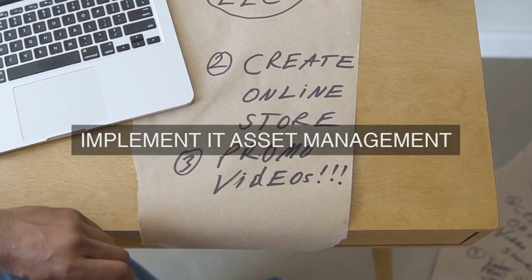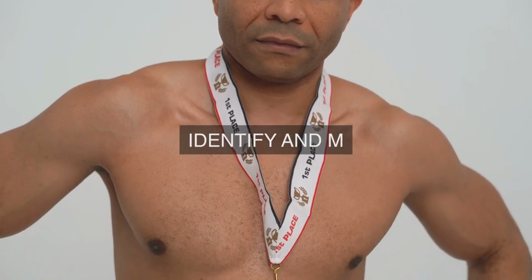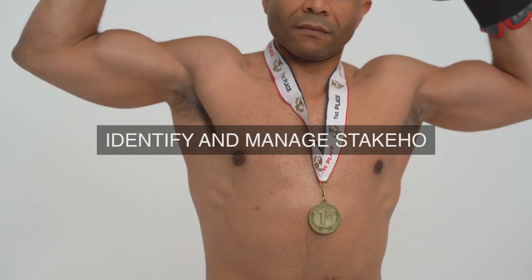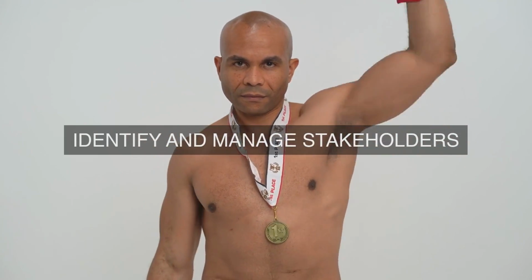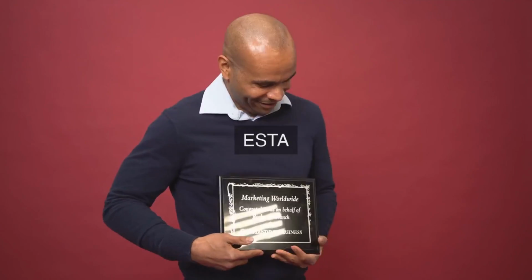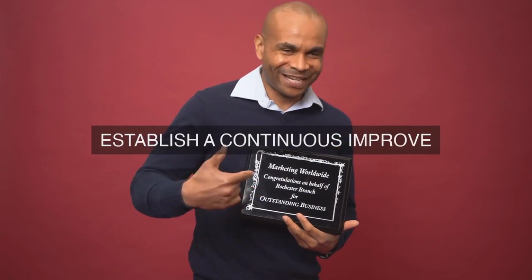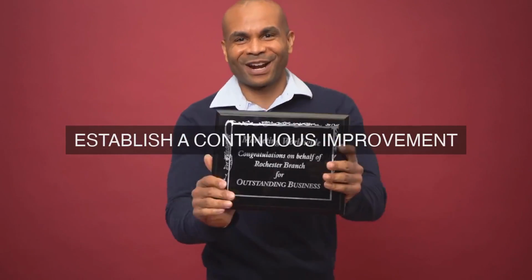Stage 5. Implement COBIT framework and good practices. Implement the COBIT framework, incorporating good practices and guidelines from ISACA. This involves designing and implementing COBIT-based processes, policies, and procedures, as well as defining roles and responsibilities. Ensure that all stakeholders are trained and aware of their roles in achieving operational excellence.